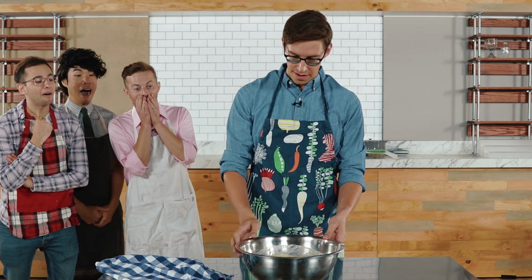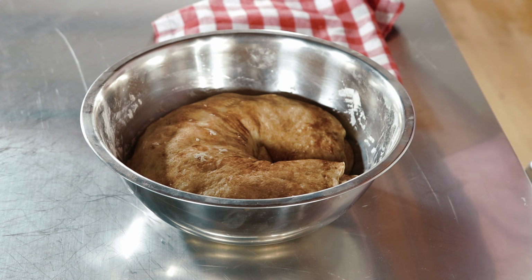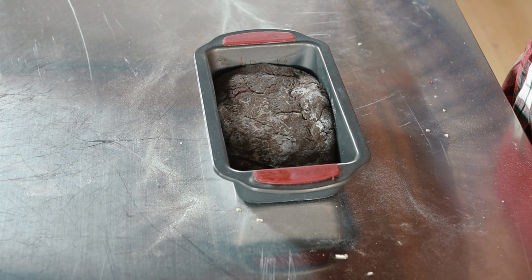Whoa! Oh no! No, that's good. I didn't expect it to become flat like a soup. Oh my God! It went from an airline pillow to a butt pad. Hey, it rose a little bit.